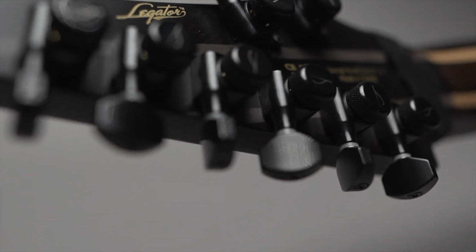Number 2 on my list are locking tuners. The reason why I chose locking tuners: it makes string changes a breeze, on top of having the peace of mind for tuning stability. I was gifted them by Lance a number of years ago in a previous guitar, and I've always known of them, but I've never really looked into them. And acquiring them, like I've mentioned before, makes string changes a breeze, and I don't have to do that little weird wind thing during string changes.